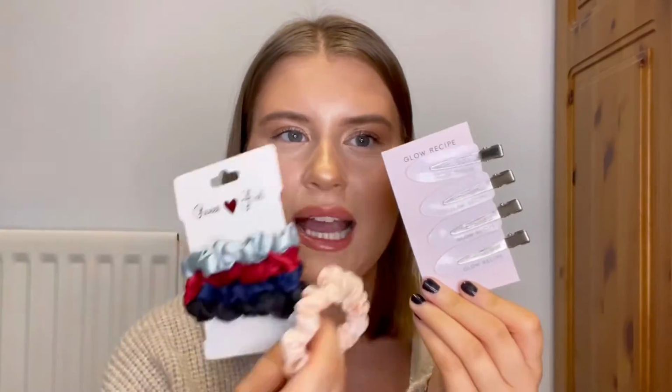The last products I've been loving for my hair are hair clips and scrunchies. Now these have been fab. I think I got these in December when I ordered my Glow Recipe moisturizers, because these are from Glow Recipe. They gave them to me as a freebie and I'm obsessed with them, and I use these every single time I'm doing my skincare or makeup just to get my hair out of my face. You can get these literally anywhere, but they're just so handy. They're different from normal grips because they don't leave an indentation or anything.